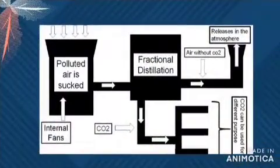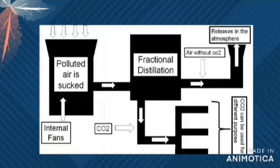To understand the functioning in a better manner, this is the diagram. The polluted air is sucked through internal fans, then it is sent to another chamber where CO2 is separated through fractional distillation. The CO2 is separated and the air without CO2 is released in the atmosphere.